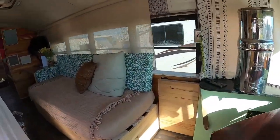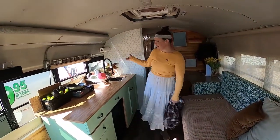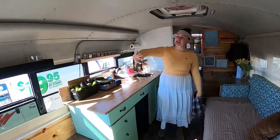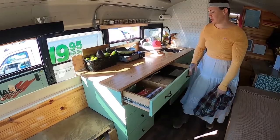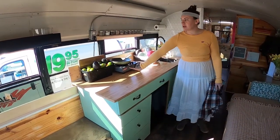So this is the front of our bus. Living room is on this side. Kitchen is on this side. It's very lived in. These are our dishes. We have a pantry down here. I usually cook on an induction cooktop, so that's right here. But since we're out in the desert, we're trying to conserve energy.